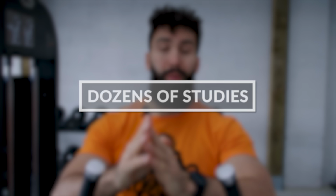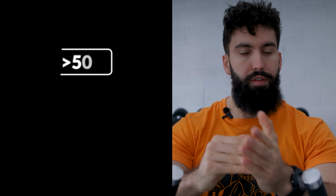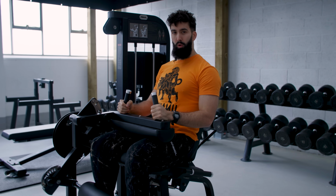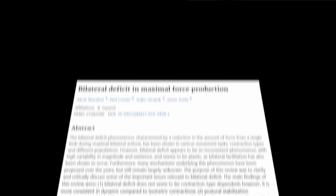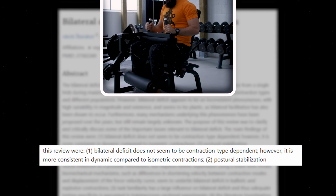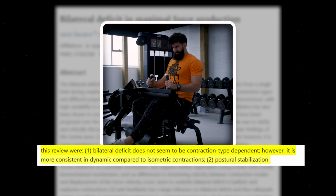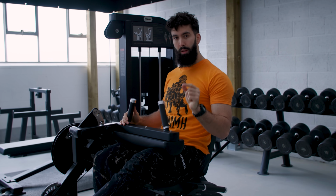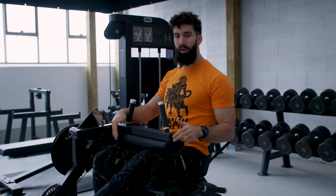And there have been dozens and dozens of studies in lifters on the bilateral deficit. Very consistently, people are able to lift more than 50% of their bilateral 1 rep max with just one leg or one arm. And importantly, based on the most recent review papers, that seems to apply both to dynamic contractions and, to a lesser extent, even to isometric contractions, where you stay at the same muscle length. So it's not just a skill thing, there is something physiological about training one limb at a time.